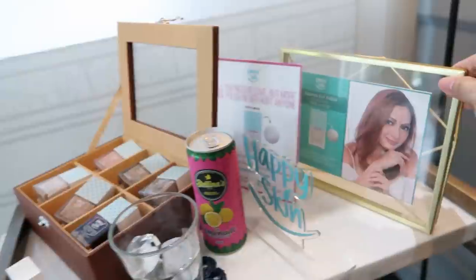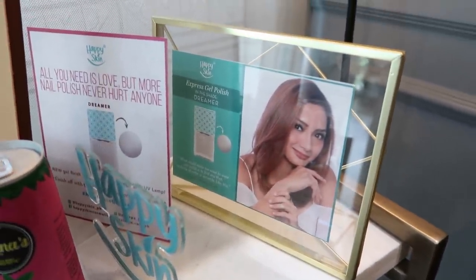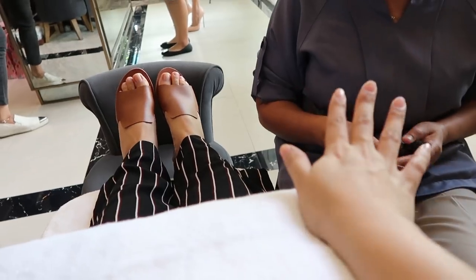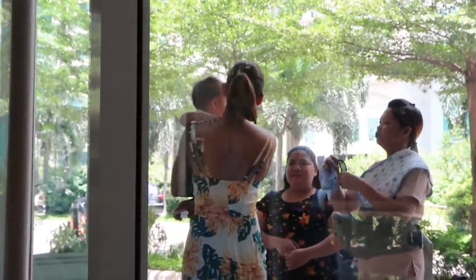So meron silang model per shade. So ito si Iya for Dreamer, and then I'll show you yung mga iba later on. I'm wearing flats from Muy Bien Bonita today. Guys, it's Primo and Iya. Cute baby.